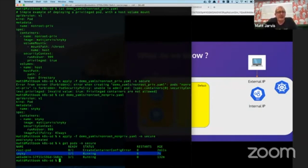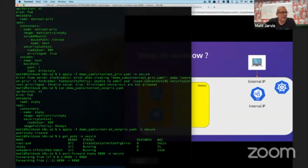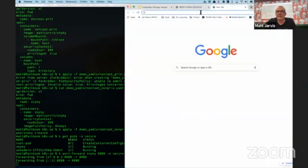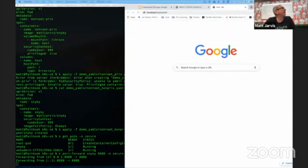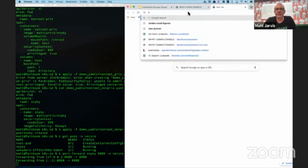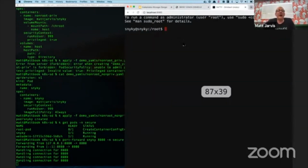I know that in my sneaky container, I've got a service running. So what I'm going to do is a port forward to the new container that I've just launched, on port 8080. Now I'm going to open another tab, go to localhost, and connect to that port. I'm running a remote TTY on this container image, on this pod. So I've been able to get another access into the cluster here.